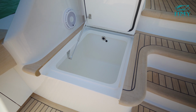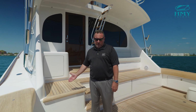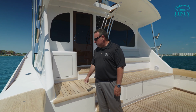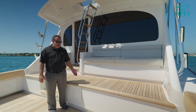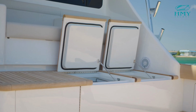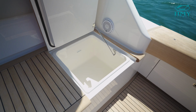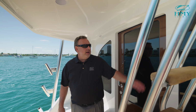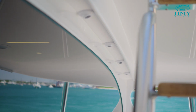Straight behind me is the mezzanine with an in-deck dunnage box for your Eskimo ice chipper. The ice chipper is capable of dumping 1,000 pounds of crushed ice per day into this box. Tackle center, drink box. Below here is the access to your engine room, 2 refrigerator freezer boxes with bay trays, and then an optional freezer or dunnage box below your mezzanine seat. A couple of more features on the mezzanine is storage in the armrest and a cup holder, and then overhead we have a Cool Breeze mezzanine air conditioning system.